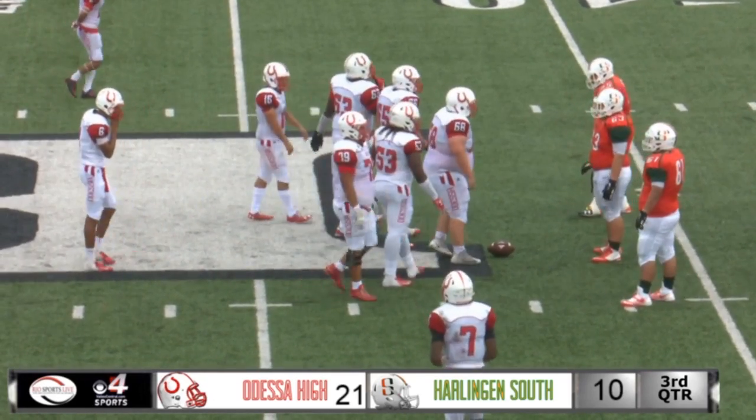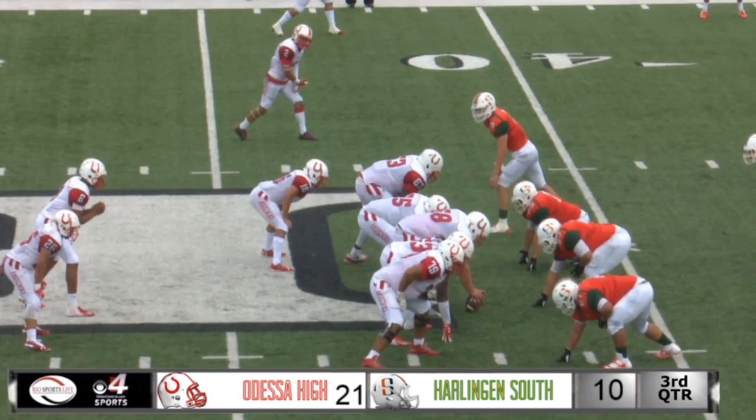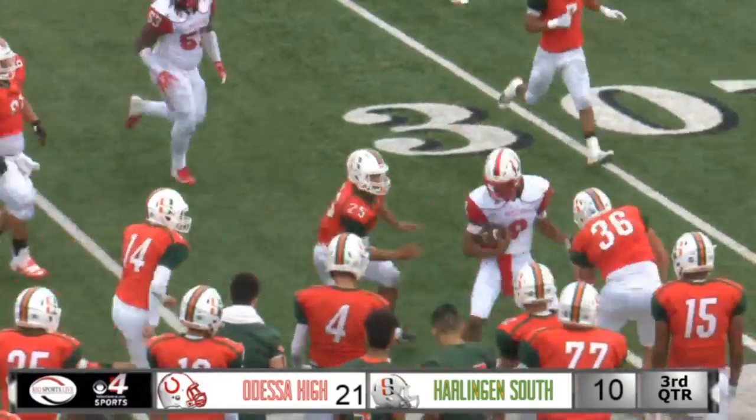Not a big hurry to get to the line of scrimmage. I'm going to go ahead and note the new quarterback. Well, not new. We've seen him already tonight. That is number 8, Cameron Gonzales. He's also a senior. He's going to run this one to the right, trying to find space. He does. Turns it upfield. He'll have enough for a 1st down and more.